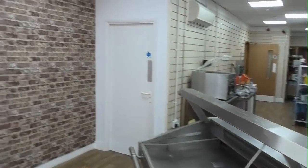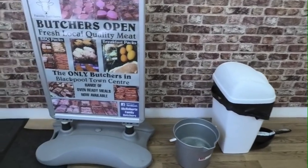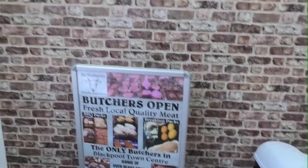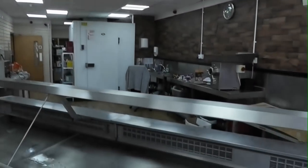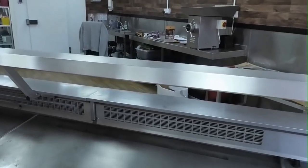He's put a lot of effort into this, and he's done it all himself. There's his sign there that will be going outside. Fresh, local, quality meat from here. The flooring, very impressive indeed. And the ceiling. The length of the shop and the width of the shop is very, very adequate indeed.